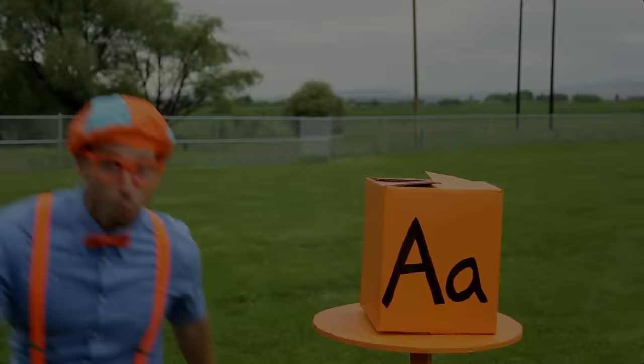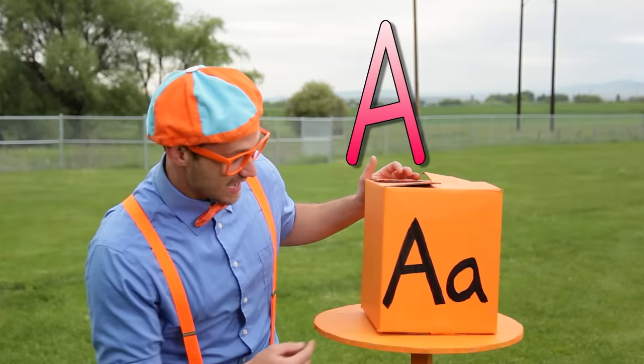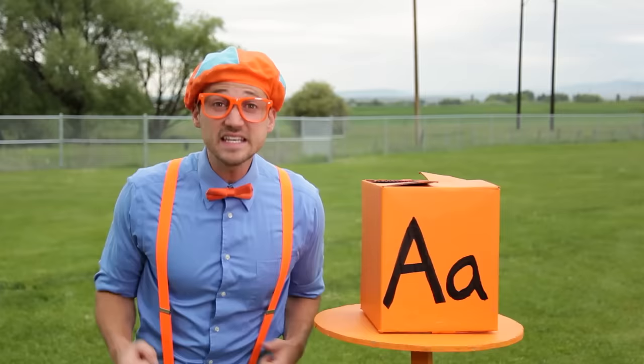Whoa, look at this box. It has a capital A on it and a lowercase a on it. Let's open the box and see what's inside.